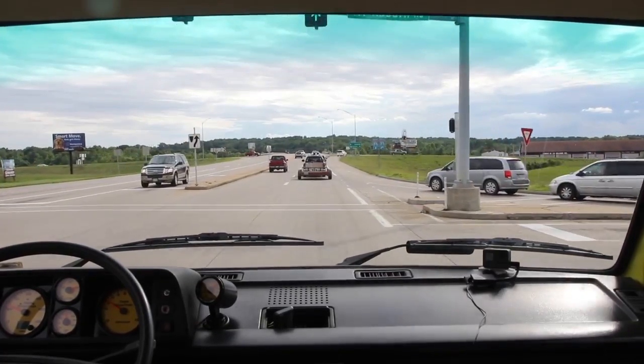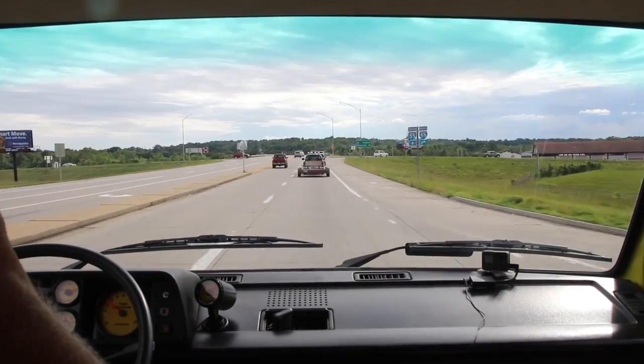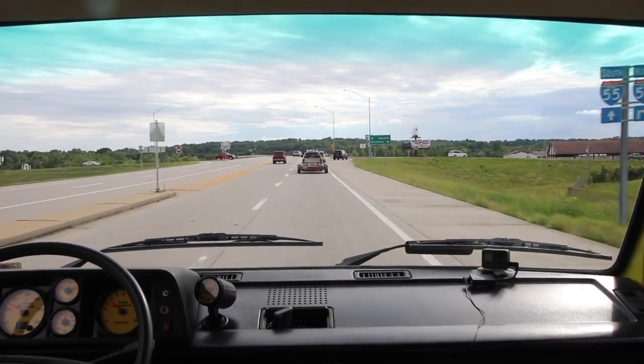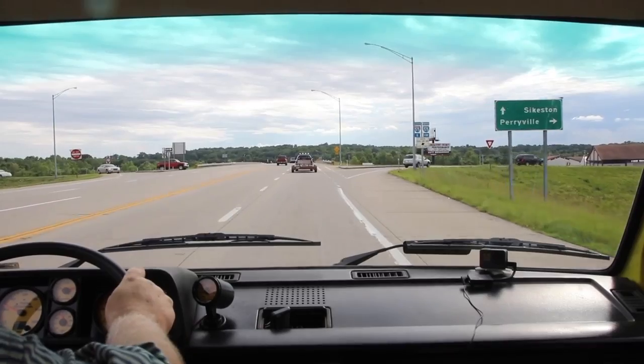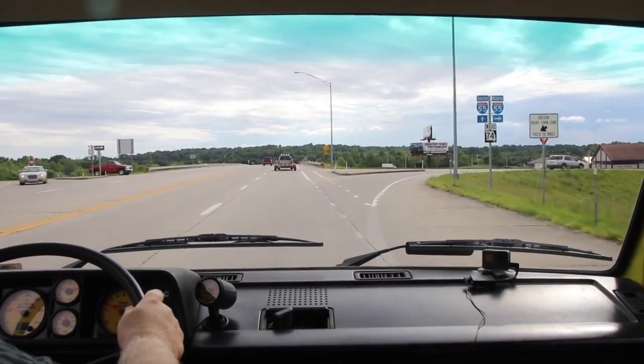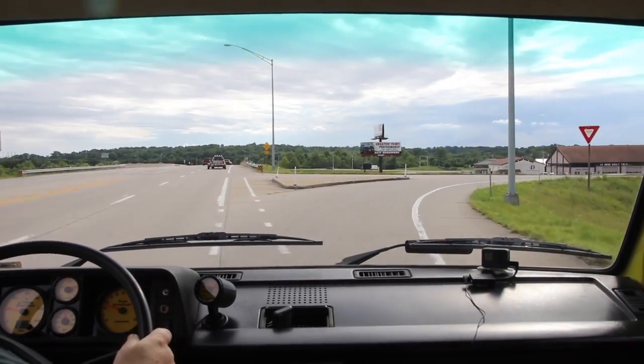It's a big thing. And not only should some people not be allowed to own a car, but a lot of people who do own cars shouldn't be allowed to drive them. And I qualify in that category too.